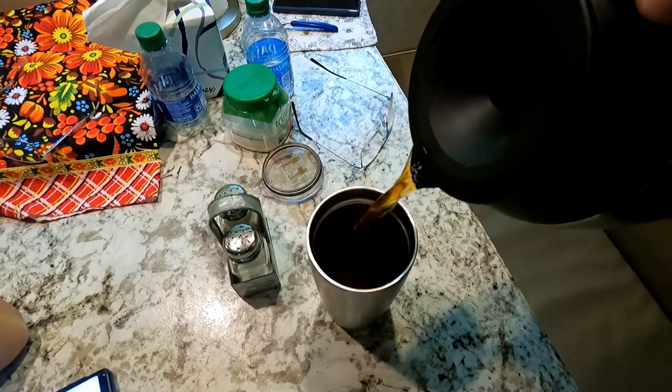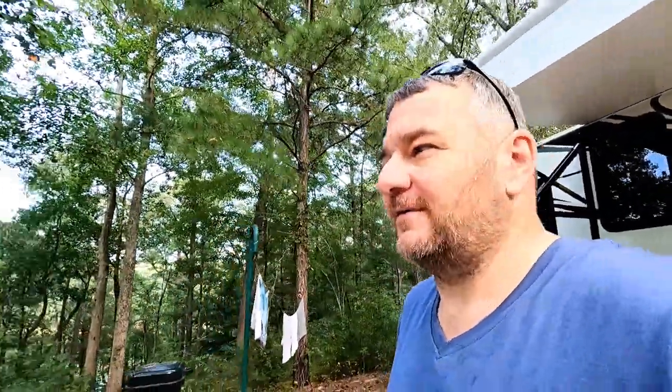Breakfast is served. Good morning, everyone. Last full day here at the campground. Beautiful morning. It's about 72 degrees out. Really, really nice.